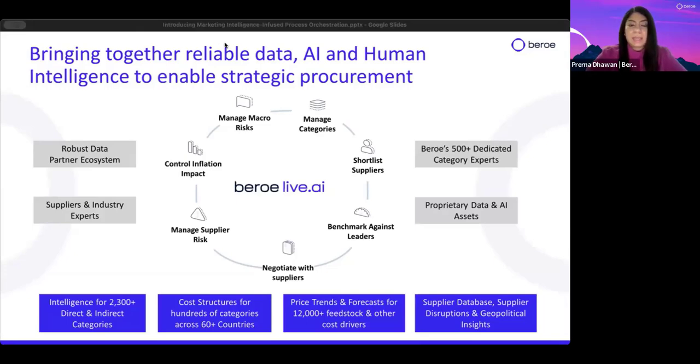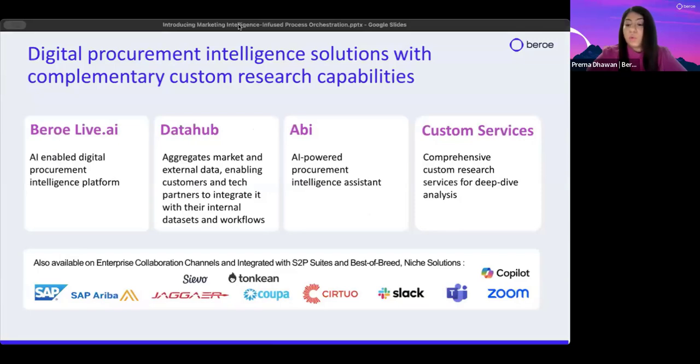Matt, if we go to the next slide, please. For customers who already work with Beroe, you should be already aware of this, but we have our flagship intelligence platform called BeroLive.ai. Other than that, we also have almost a digital twin where all our data assets and trusted data sets are available in a data hub. This is how we integrate with other solution providers like you see here, including Tonkean. So we are quite friendly in terms of partner access, and I will talk about that later in the session as well.